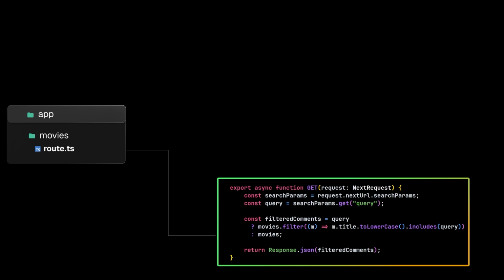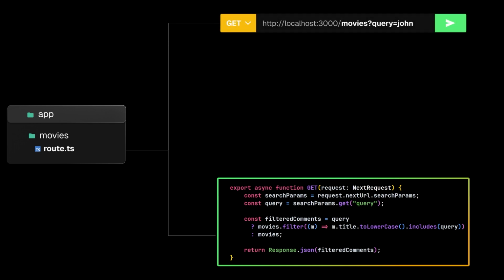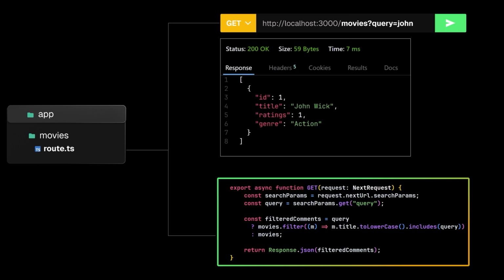And now we will be filtering by using that query. So if we have the query, then we are going to be filtering through there, and we are going to be searching for that query. If we found that query, we are going to be storing it inside the filtered movies. And if that's not the case, we are going to be getting the entire collection. And if we found this, now we are going to be showing it to the users by using Response.json and pass our filtered movies. And now if I visit localhost 3000 movies, then question mark query equal to John, it's going to give us information about the John Wick movie.